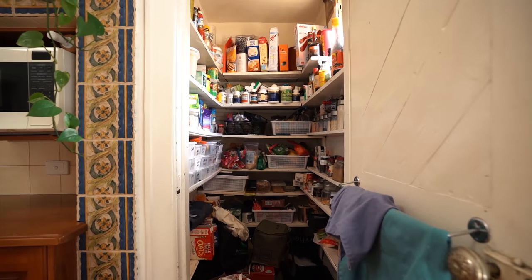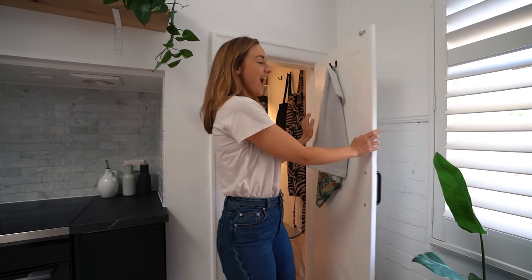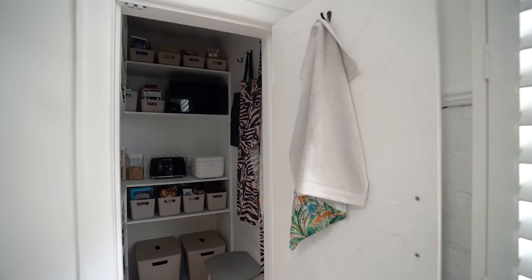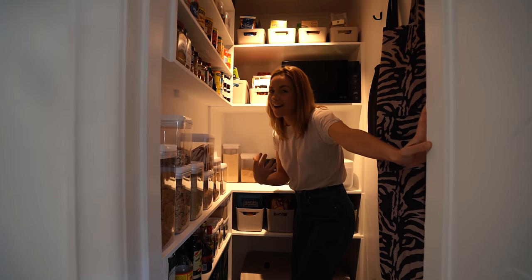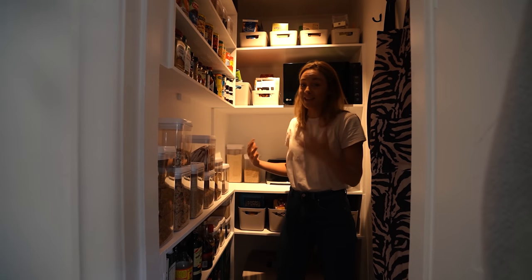Are you ready for probably one of the most exciting reveals of this kitchen? Does everybody remember the pantry and what we were dealing with? Do you remember, Jono? It was a nightmare, okay? It was an absolute nightmare, and I'm so excited to show you our new pantry. Are you ready? Oh, hello! Welcome to our new pantry, or should I say butler's pantry. This makes me so incredibly happy. I can't even begin to explain how excited I am about this space. This actually might be my new favorite thing in this kitchen as well.